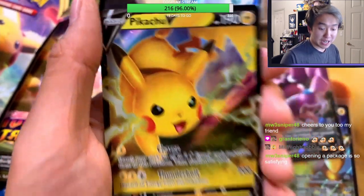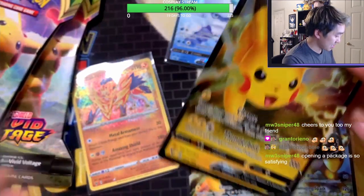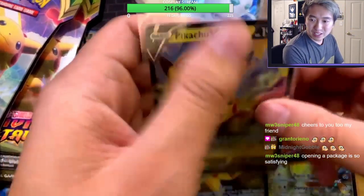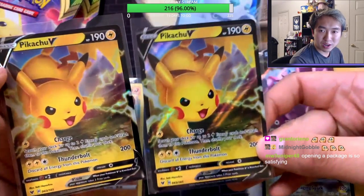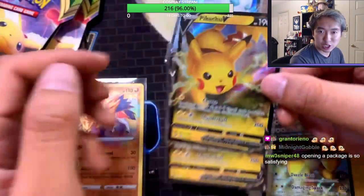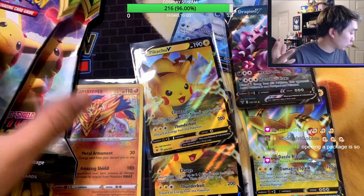And then we have ourselves another Pikachu. Yes! What the fuck? We got ourselves two Pikachus tonight, guys. That's pretty cool, actually. It's just not the right Pikachu. It's not the Chungus Pikachu. But we got two Pikachus tonight, though. That's pretty cool. Two Pikachus in one night. I'm not gonna complain, but I definitely want the VMAX or the Chungus Pikachu. So, I'll take it. I'll take more Pikachus.